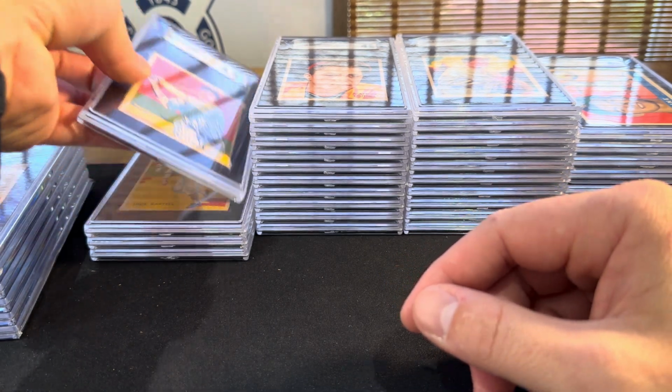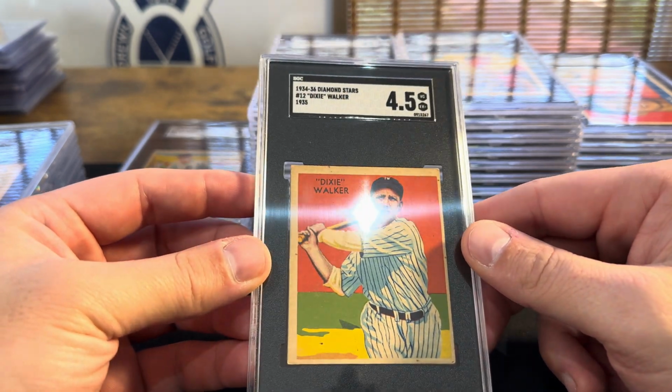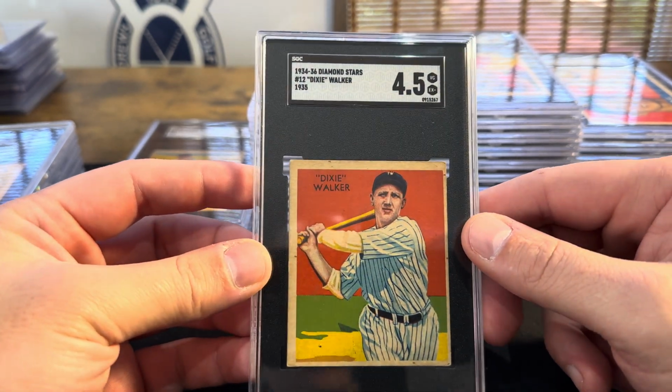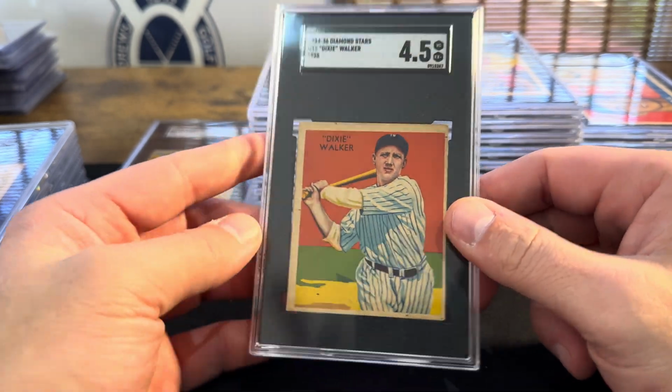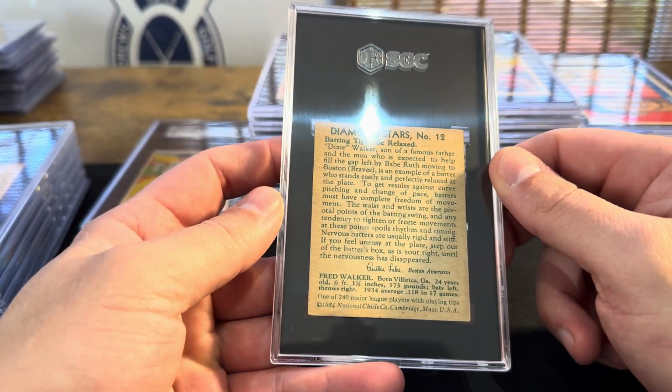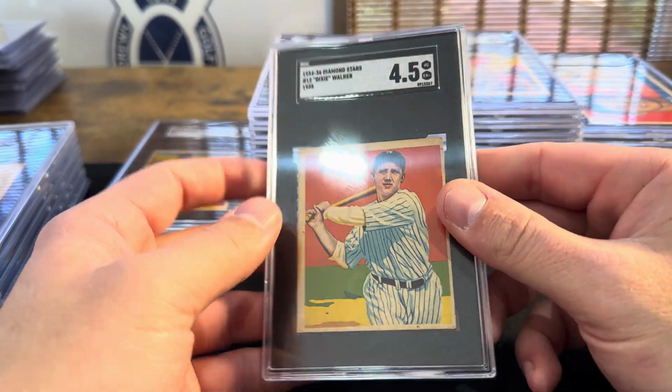Next up, Dixie Walker, expected a 3, came back a 4.5. The guy was just way harsher on the centering and a little more critical on the coloring than SGC was. The coloring itself on the card looks great, but the staining, I was almost discounting a grade for it, and they didn't do that. So 4.5, expected a 3.